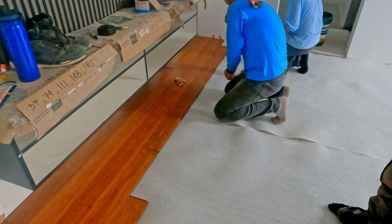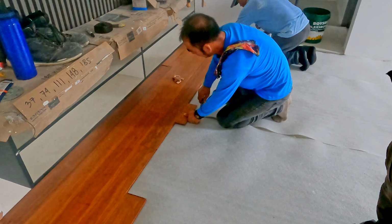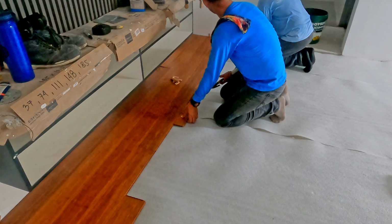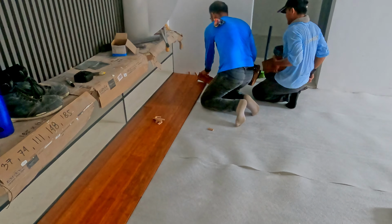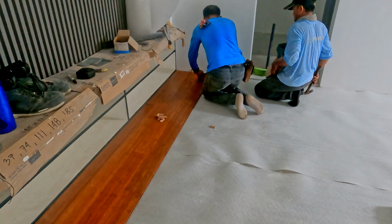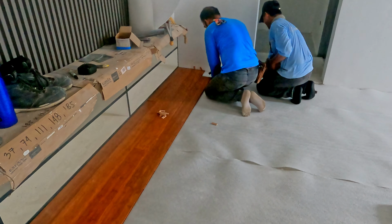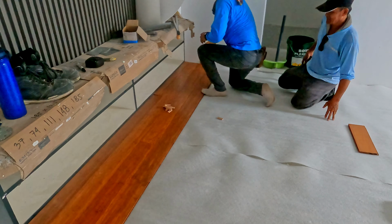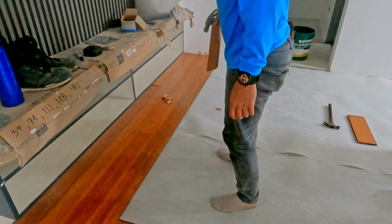So it's just laid in place, given a bit of a bang, so it tucks nicely into the next piece. If it reaches the far end, which it doesn't in this case, they will then put one of those little wooden separator pieces in. But bang, bang, bang, it's done. We'll see later on whether there's any additional steps to this, but it does look very straightforward.